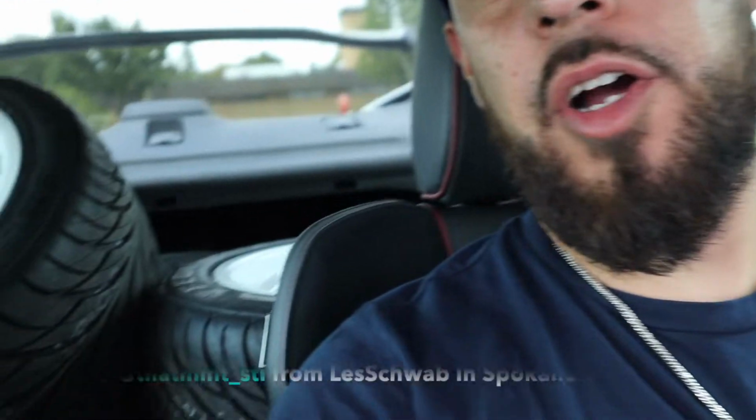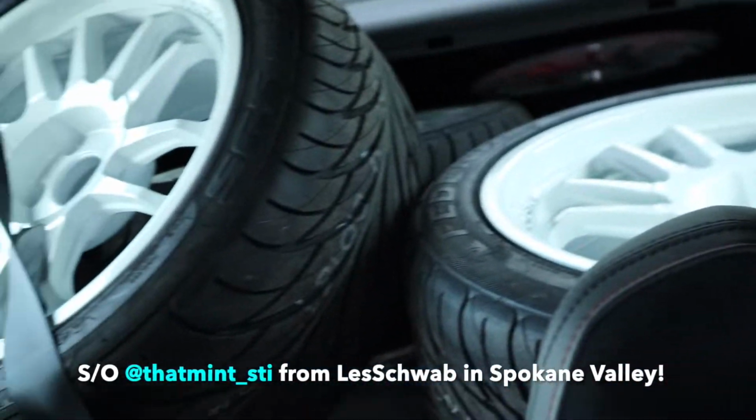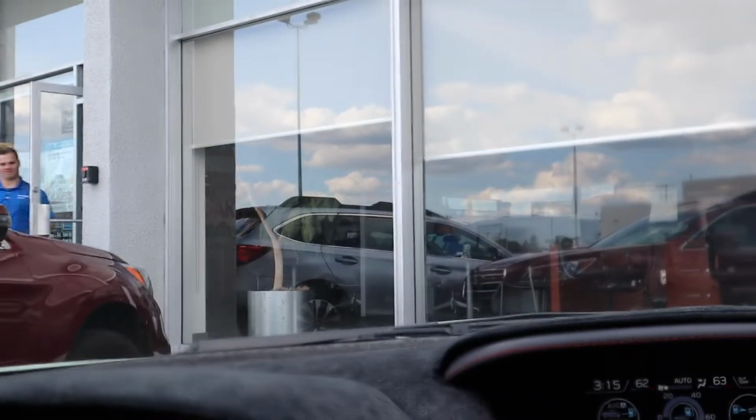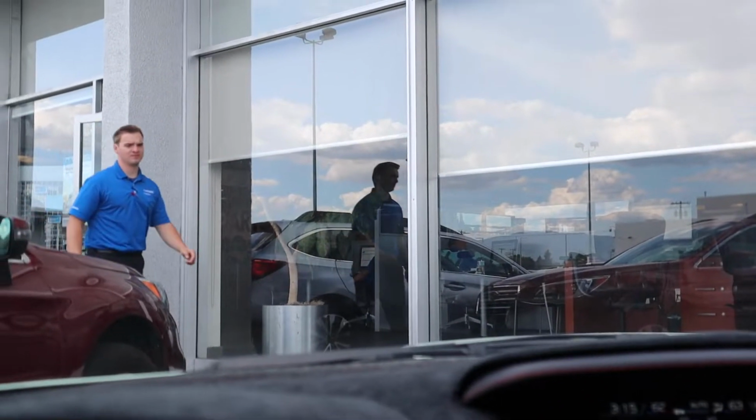What's up, guys? So a couple hours later, our wheels are on our tires. They look so sick, and I'm freaking excited. Now we gotta get them home and ceramic coat these joints. I came to bug Austin at work because I want to show him the wheels. I couldn't wait.